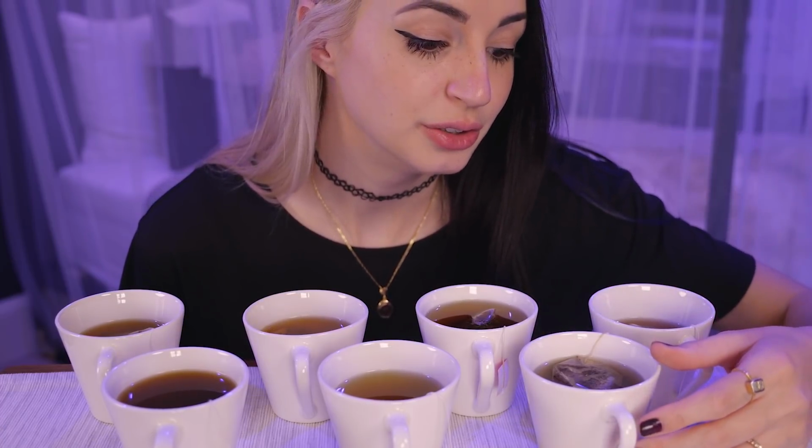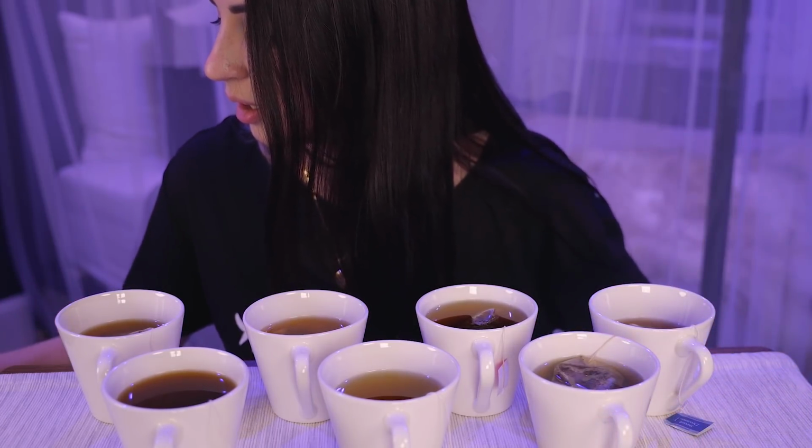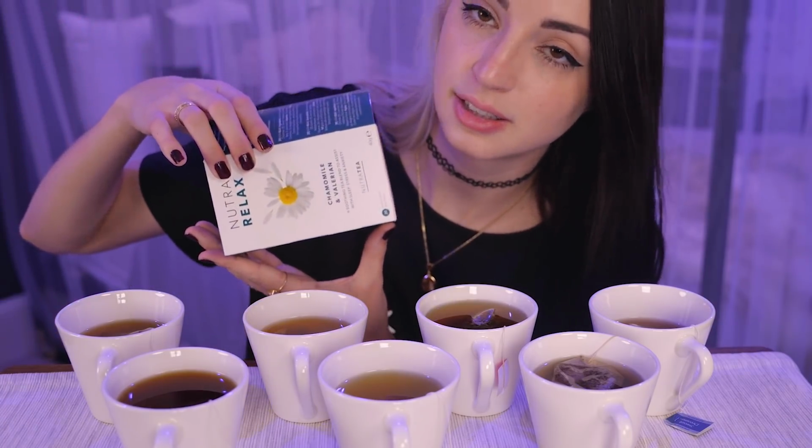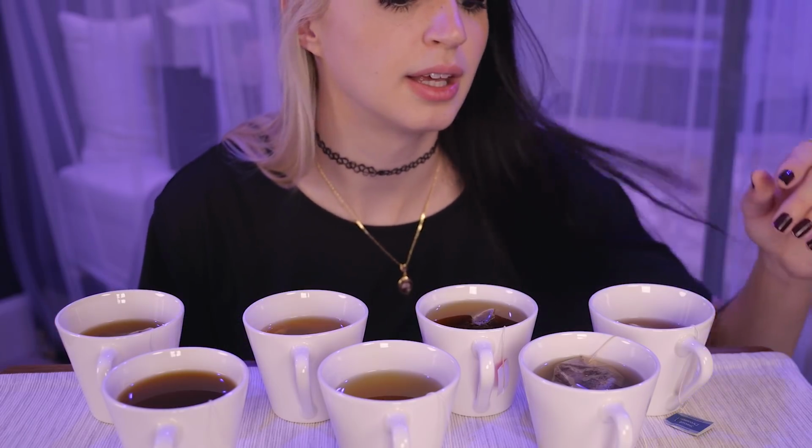Okay. Next we have our Nutra tea. This was the one with the, well, I should probably show you. This was the one with the flower on the box. Nutra Relax. And the one we had just tried was the Bigelow tea. Let's give this a sip. Never had this before.